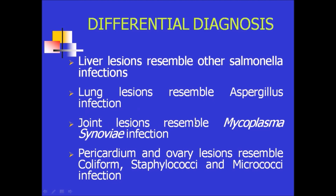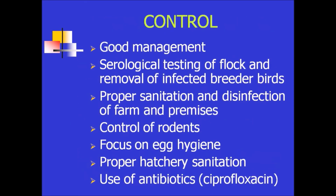Joint lesions could resemble Mycoplasma or synovial infection. Pericardium and ovary lesions resemble coliform, staphylococci and micrococci infection. So we really need to differentially diagnose it from all these other causative agents. So how can we control the disease? Following are some tips or methods.